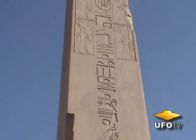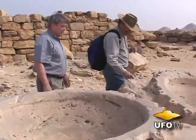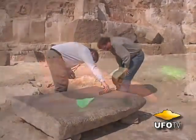It doesn't matter what site you go to in Egypt, whether it's Abu Ghurab, Abu Rawash, or the temples in Upper Egypt, there's always some signature of technology. And that signature is actually the machine tools that we used and the marks that they left in the stone. And those marks are not just the cutting marks, but the geometry of the stone.